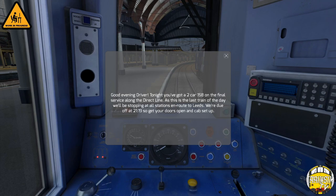Good evening, driver. Tonight you've got a 2-car 158 on the final service along the direct line. As this is the last train of the day, we'll be stopping at all stations en route to Leeds. We're due off at 21:19, so get your doors open and get our cab set up.